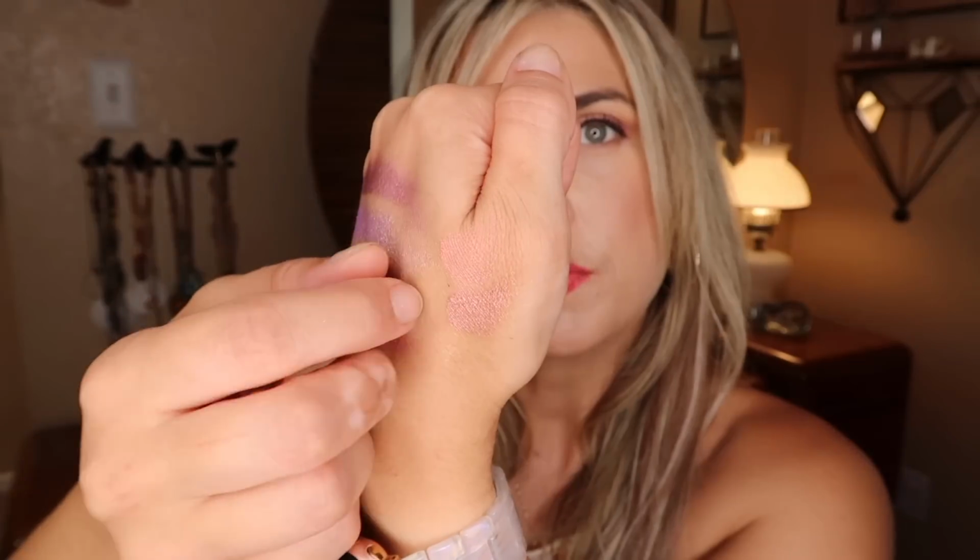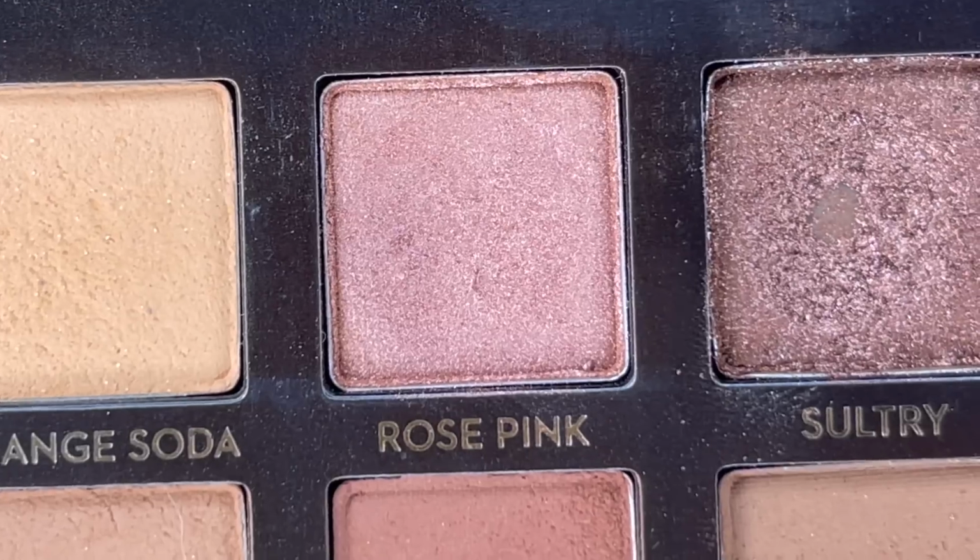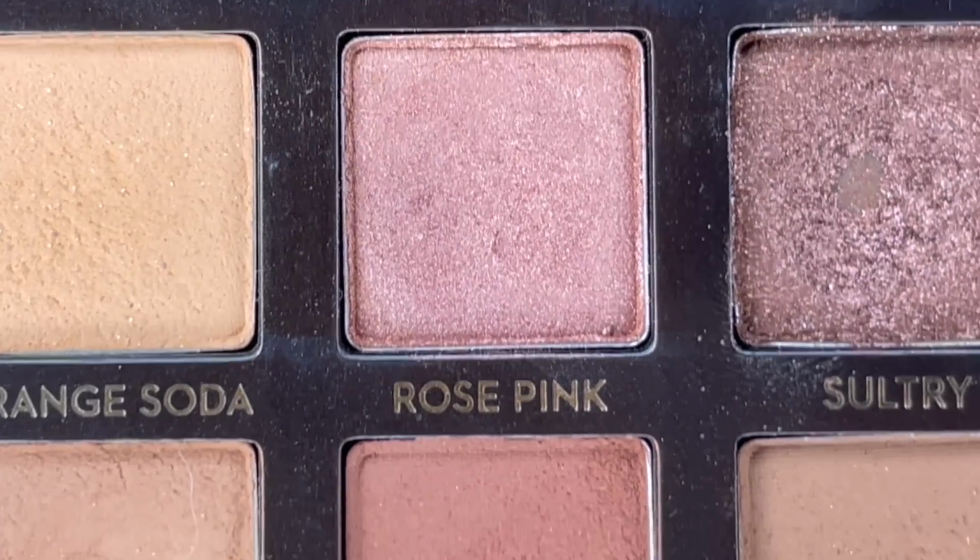Okay, number 3. Ask and you shall receive. All right, 1, 2, 3. Rose Pink. Rose Pink is quite similar to a shade in my Pan Those Eyeshadows, Dream Girl. Can't decide if I want to bring that in. Dream Girl is a little bit more peachy toned and Rose Pink is a little bit more, you know, rosy pink. I'm actually going to keep it in. I'm going to go with Rose Pink even though they are quite similar.